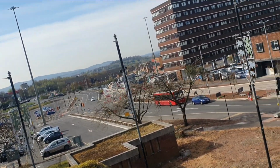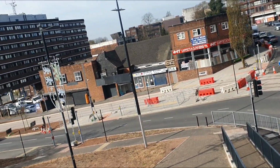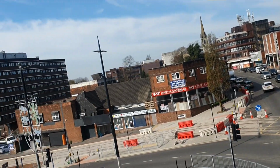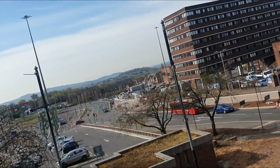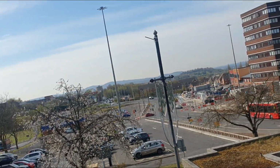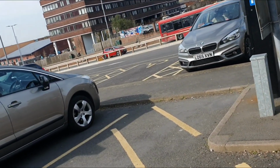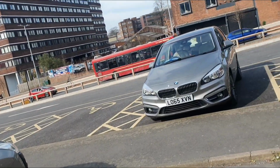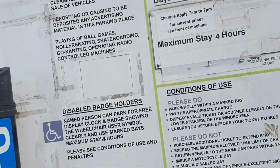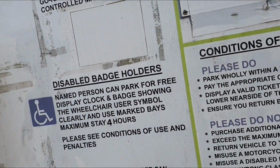Certain people have been saying on social media, you know, we're not going to Dudley because of the parking charges. Okay, well, let's see how much they're actually charging to park. So here we have the car park. There's also parking attendants stomping around, and there's nothing on the board.